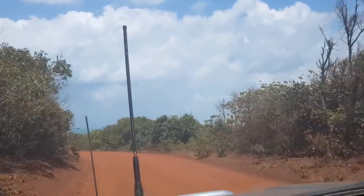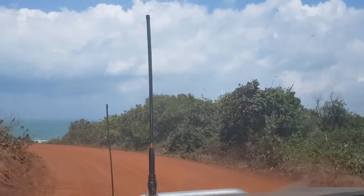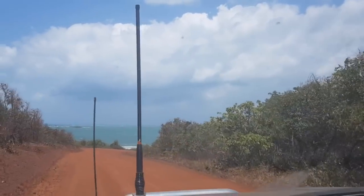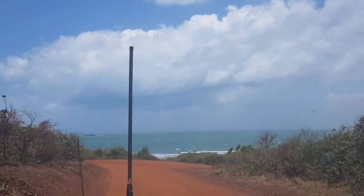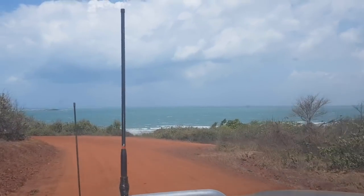A little bit rougher now, but still pretty good. I have a feeling we're about to see another stunning beach that we can't swim in. Yeah. Another one. Australia. Just teasing.